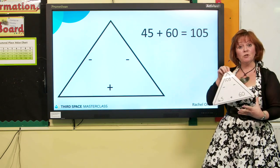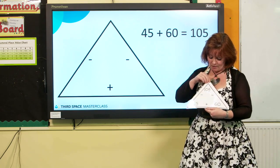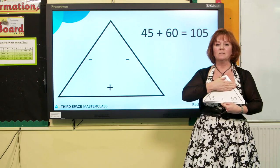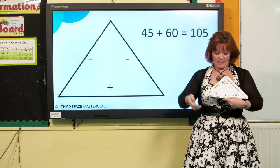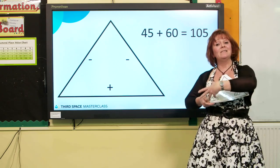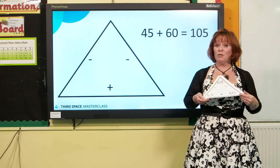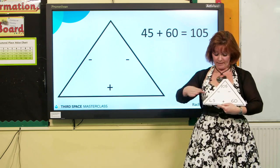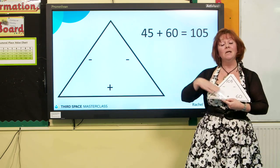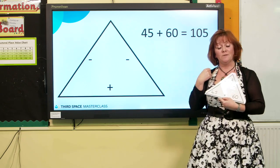And by modelling it with the children, writing on with the whiteboard pens, we can say, OK, 45 add 60, and we cover up the answer. What is it? Then we can say, we've got 60 add 45. Where they can see the relationship, that it doesn't matter which order you add in, that's absolutely fine. And then you can work on the subtraction. 105, take away 60, and the children can work out these free gifts.